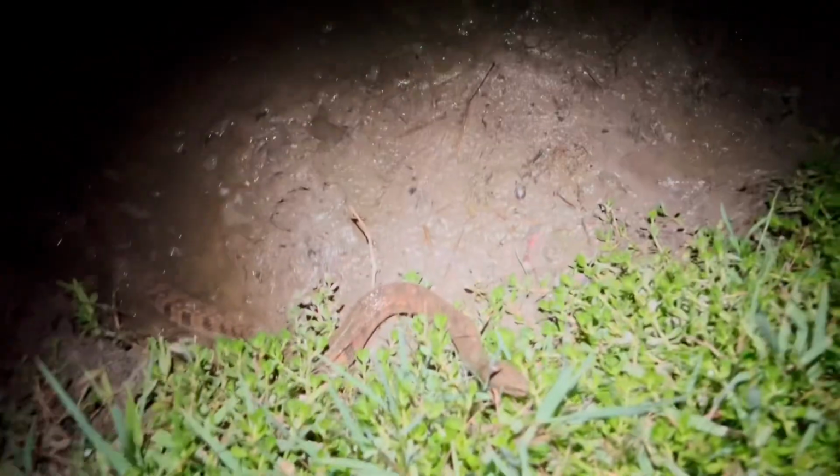Wow. So cool. I mean, literally a 10-minute walk from my house. Just incredible. There's another diamondback right here, coming right up to me, this one.